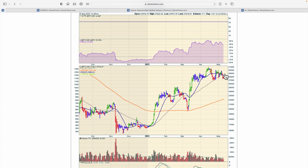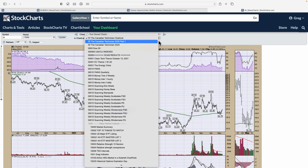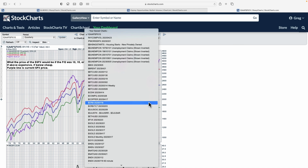And so I think I even created a chart of that actually. Let me go get it. Bitcoin.